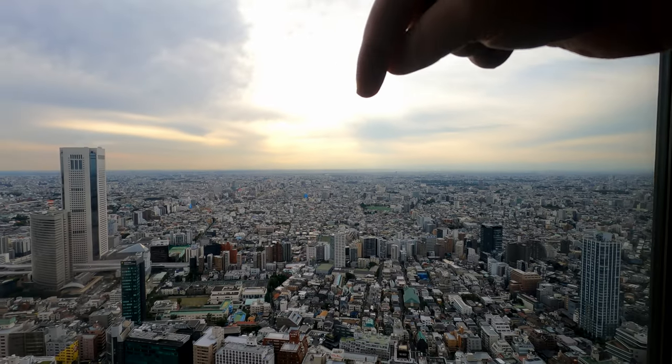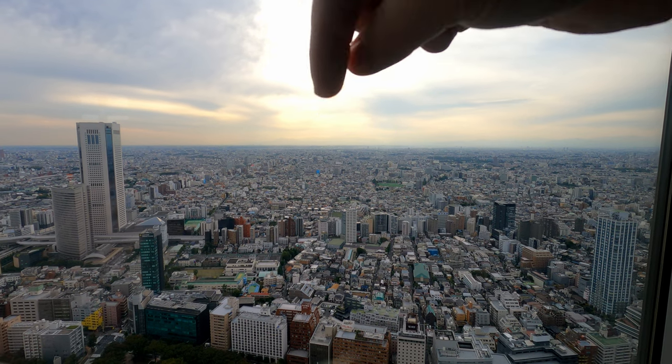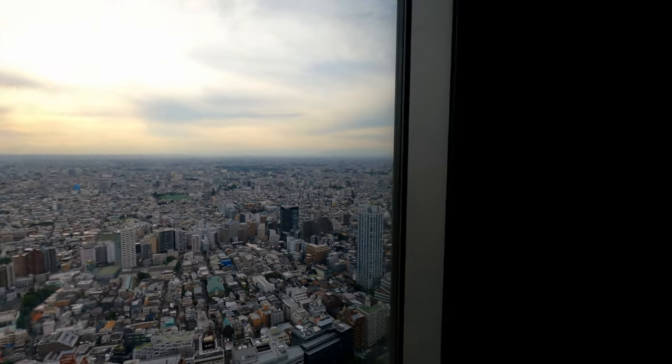Just see Mount Fuji. It's huge that you can see it from here, even on a non-sunny day. It must be awesome to see.